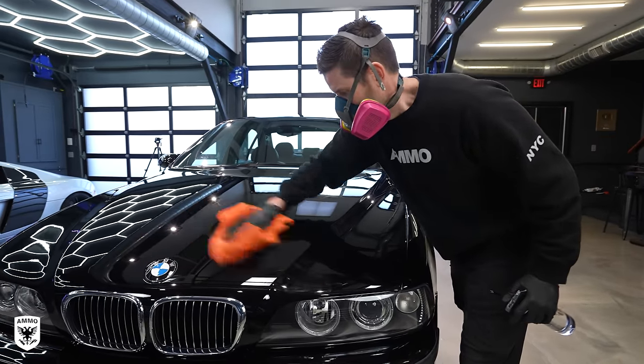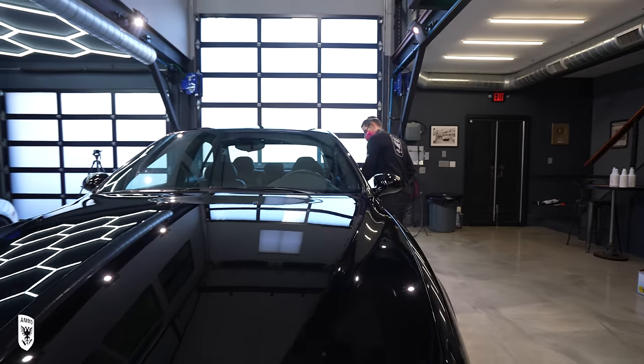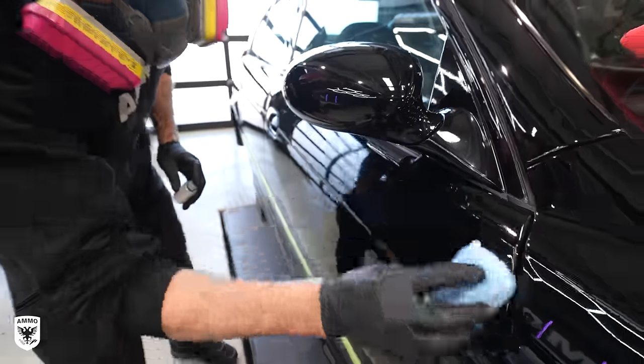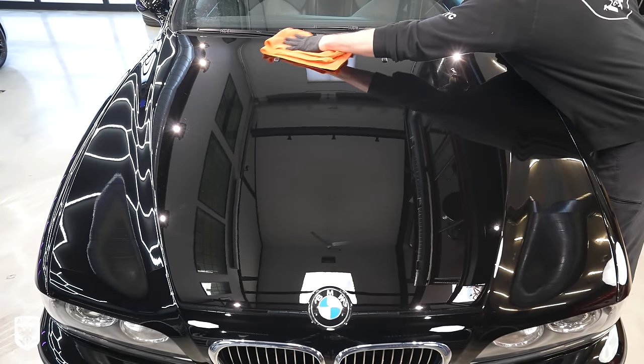But before we can do that, we have to wipe it down with a 50-50 ISO wipe to make sure that we remove any remaining polish or anything that could be on the paint that will interfere with Reflex Pro. Next, I applied a thick layer of Reflex Pro, waited for it to rainbow about a minute or two, and then gently buffed clean. And when we were done, just completely insane.